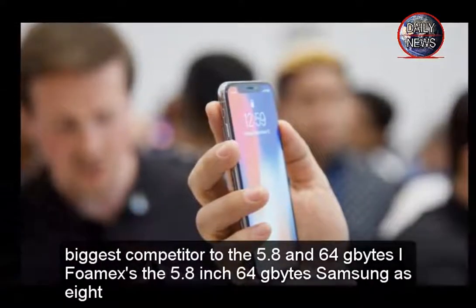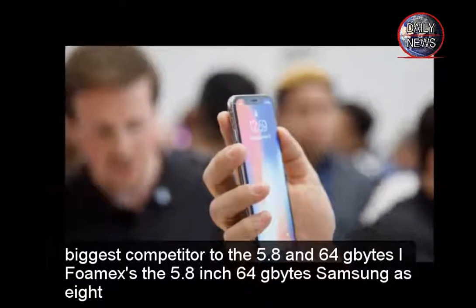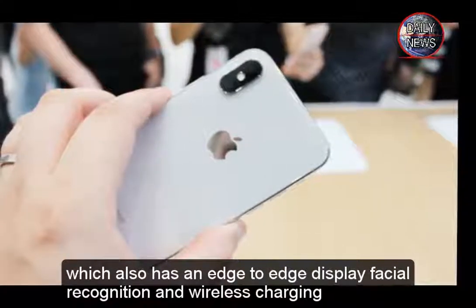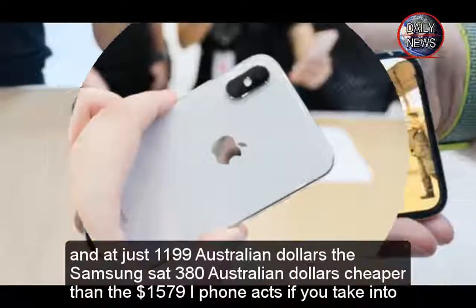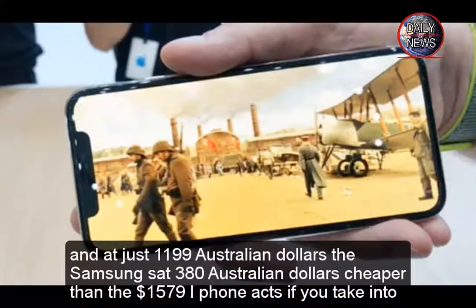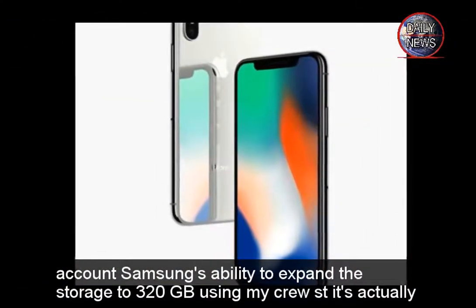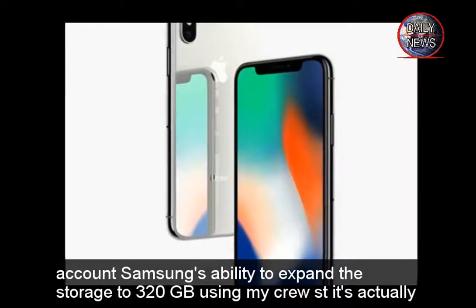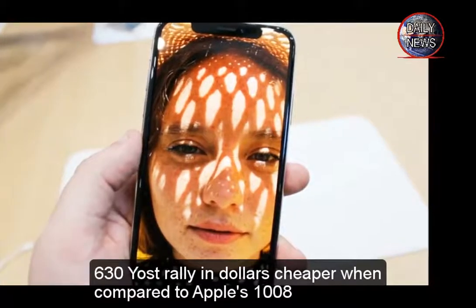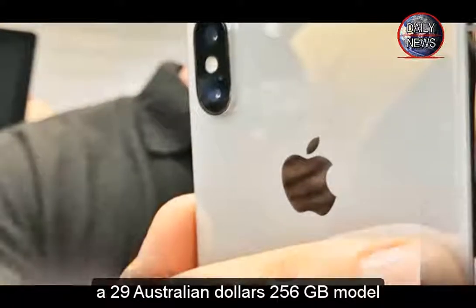The biggest competitor to the 5.8-inch 64GB iPhone X is the 5.8-inch 64GB Samsung S8, which also has an edge-to-edge display, facial recognition and wireless charging. And at just $1,199 Australian dollars, the Samsung S8 is $380 Australian dollars cheaper than the $1,579 iPhone X. If you take into account Samsung's ability to expand the storage to 320GB using microSD, it's actually $630 Australian dollars cheaper when compared to Apple's $1,829 Australian dollars 256GB model.